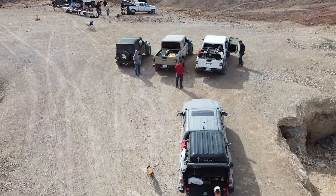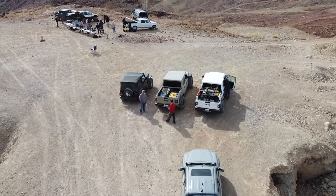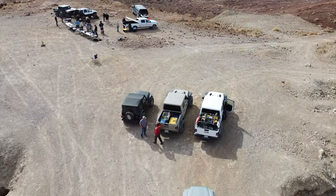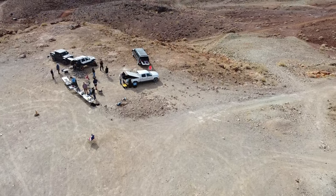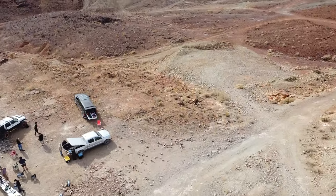So we stopped for a quick lunch at the remnants of the Bismarck mine workings. Those originally started in the 1860s, continued on into the 1960s.